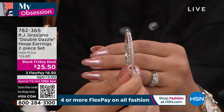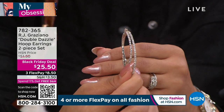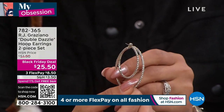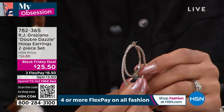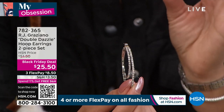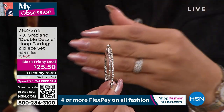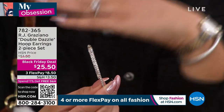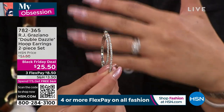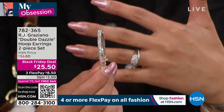So this is your moment. You will never see this price again. Absolutely never. And again, this is crystal. Absolute crystal. This is nothing plastic, and all done by hand, by the way. It's pave set round crystals. And I just wanted to hold it up to my ring, just so you notice. I just think that's important to show you.